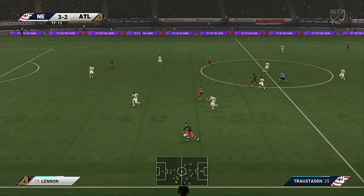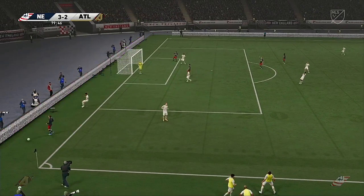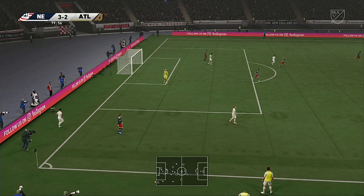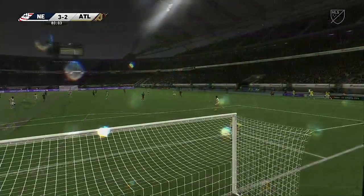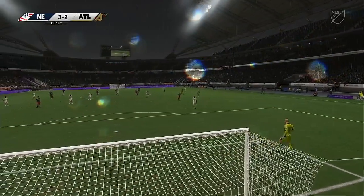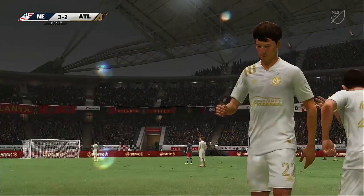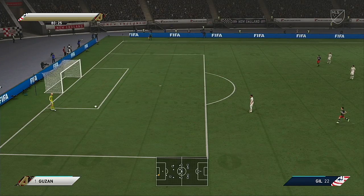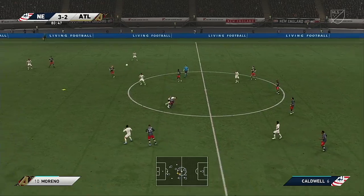Well, if they carry on doing their jobs, they should be fine in this game. The fans are certainly doing their bit. And that's gone out of play for what will be a goal kick. And the substitution will occur now. Ten minutes left for play in this match.